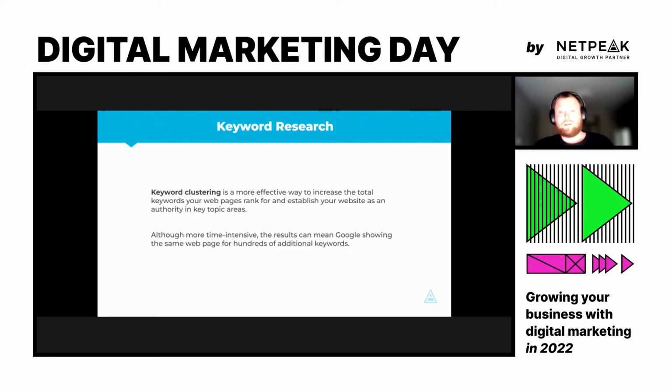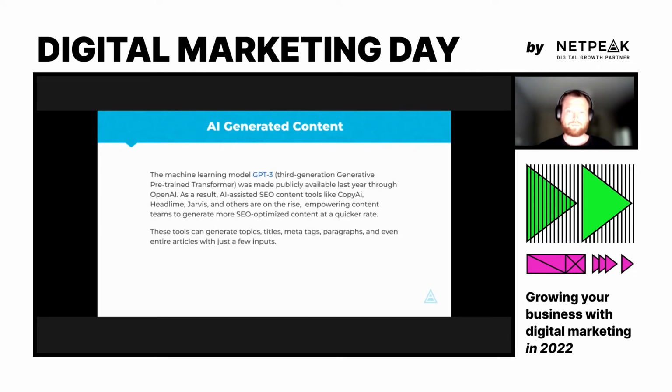Keyword clustering is more effective to increase the total keywords for your page ranking and establish your website as an authority in keyword topic areas. The second thing I want to tell you about is AI-generated content.